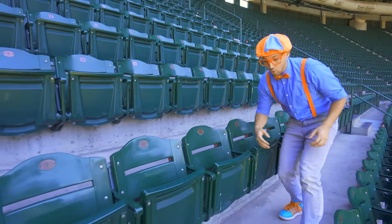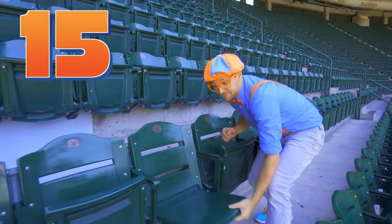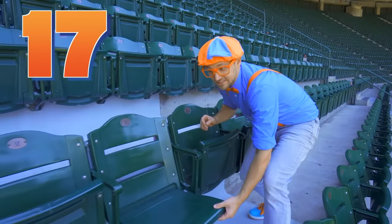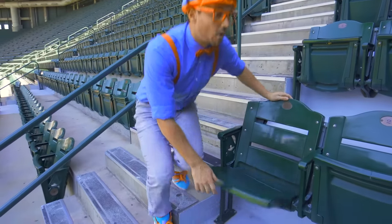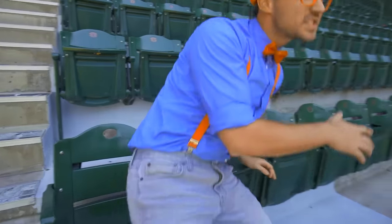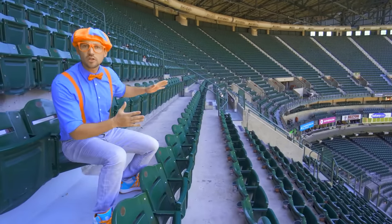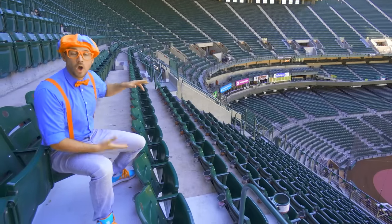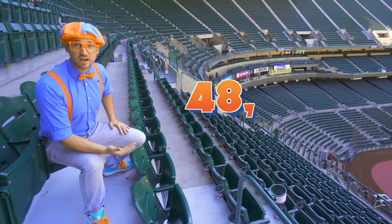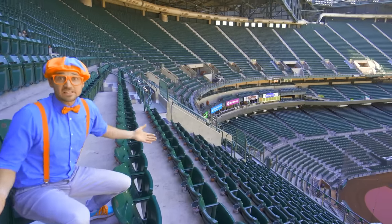1, 2, 3, 4, 5, 6, 7, 8, 9, 10. 11, 12, 13, 14, 15, 16, 17, 18, and 19. Whoa, that's a lot of seats in this row. Okay, to find the total number of seats in this whole stadium, you just take this row and multiply it by the total amount of rows. Okay, let's see. Whoa, okay, it looks like there's 48,618 seats in this stadium. Yep, that's right, that's a lot of seats.